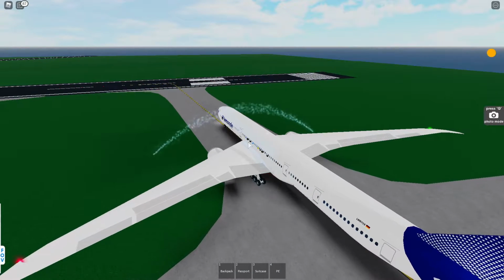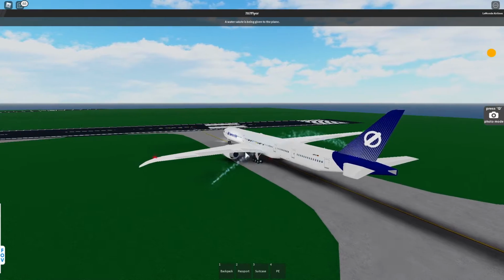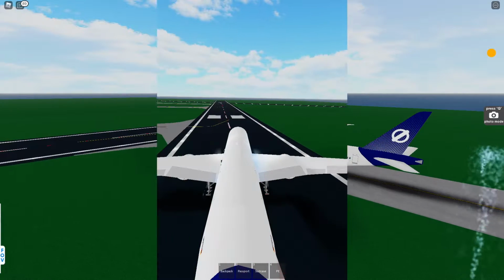And there we are, taxiing onto the runway at John F. Kennedy International Airport in New York. And of course, this being an inaugural flight, we have a water salute. Now enjoy the upcoming camera angles, and enjoy the takeoff.